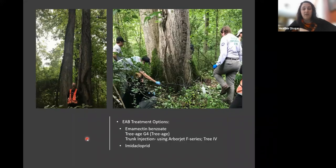One of the other treatments that other landowners can use is imidacloprid. You can use that as an injectable or as a soil drench. Unfortunately, imidacloprid was the one product that we would recommend for landowners to apply, but the neonicotinoid class is no longer available without a pesticide license. So for both of these chemicals, you would need a pesticide license and a certified pesticide applicator to apply for you.